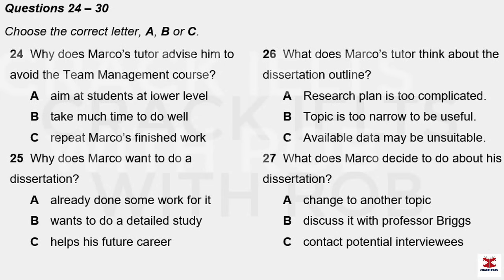I was talking to Professor Briggs about it yesterday, and I got some more ideas then. For part of the dissertation, I was thinking of trying to persuade finance managers from 3 or 4 companies to let me ask them about their company finances. If not, I think I'll have to change to another topic. Well, go ahead then. I could give you some names.